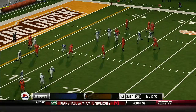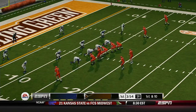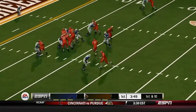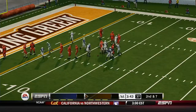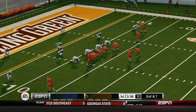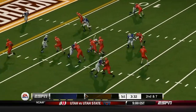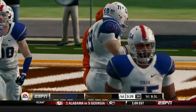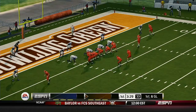They're eating up a lot of field on this drive. I'm really impressed with their ball control. He's tackled right around the 12-yard line. That'll make it 2nd and 7. Big play there, and now they're looking at 1st and goal. And the delayed handoff works for a big gain. Got to be happy with the effort there by your tailback.